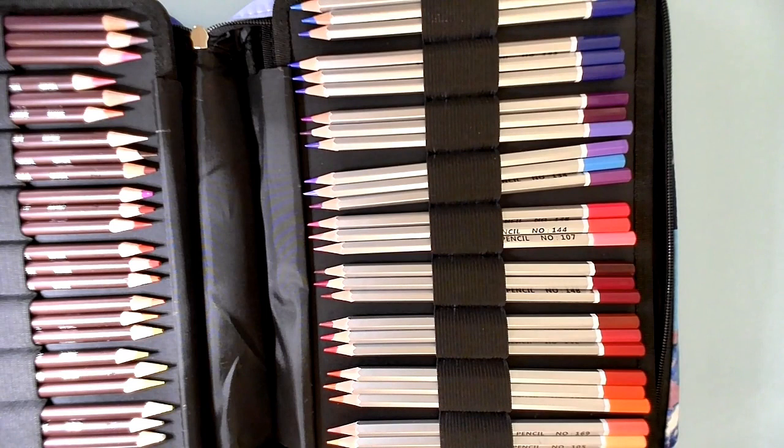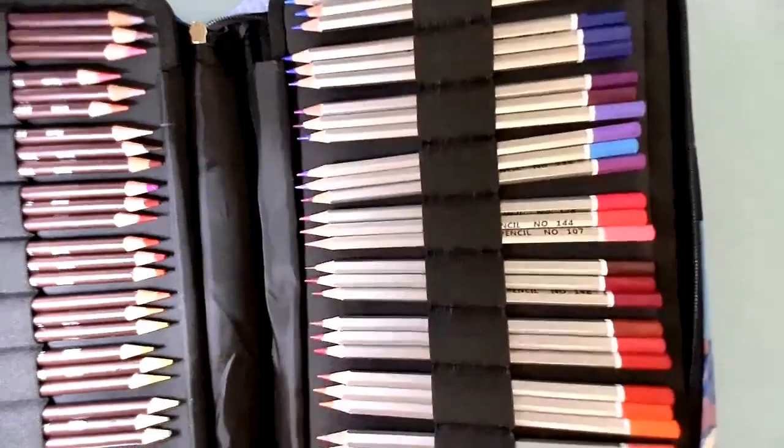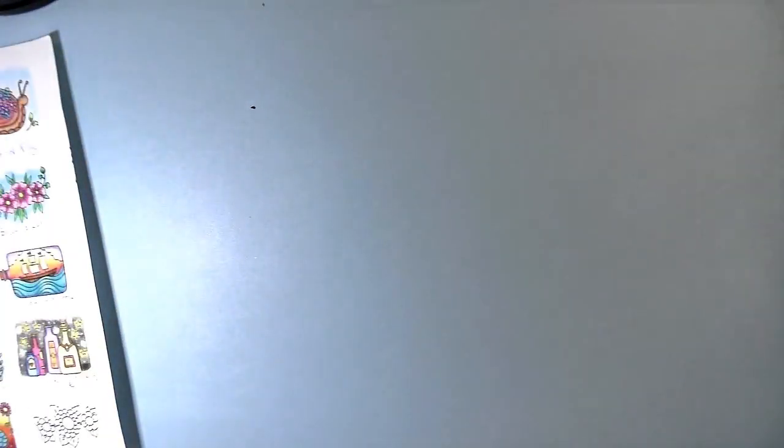But they're very nice pencils. Don't get me wrong, I really enjoy the colors of these pencils. And I'll take a look with you on the swatch sheet. So I'm going to move the pencils out of the way here for a minute, and I've got the swatch sheet here.